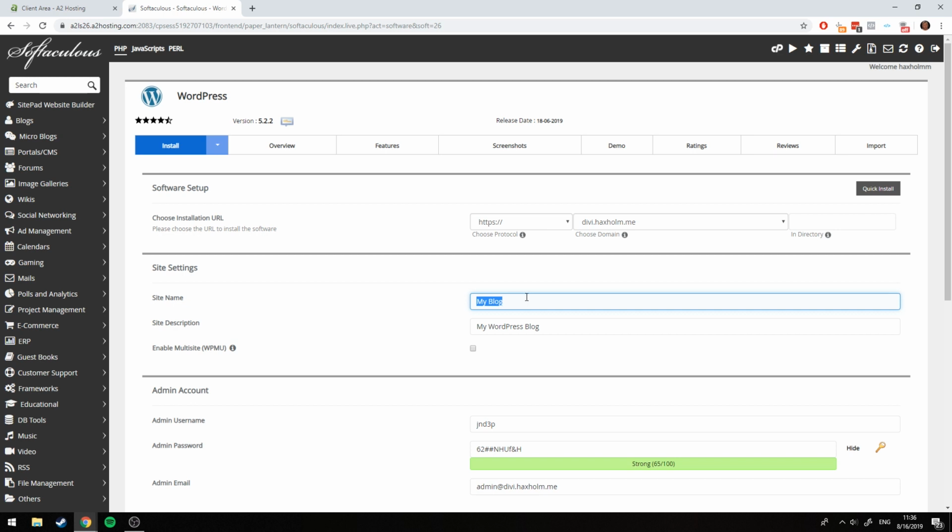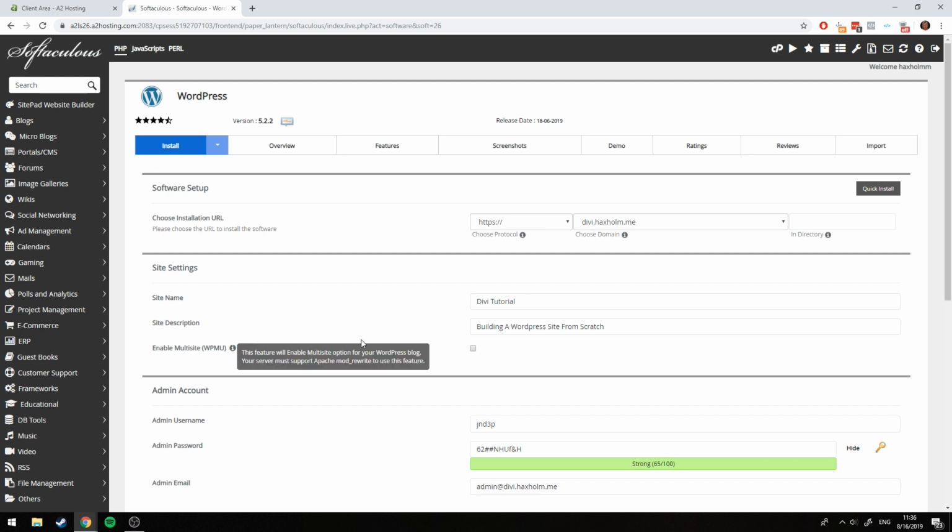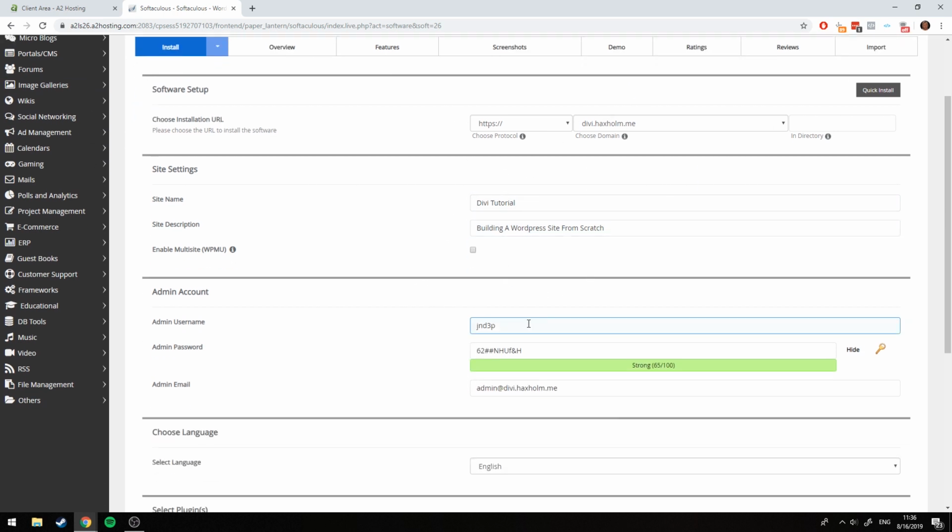Now all this information, we are able to change at a later point, so it doesn't matter much. Divi tutorial and a tagline. It's not even going to be used in most cases, but we'll just provide it anyway. Building a WordPress site from scratch. That's fine. Here we see enable multi-site. This is if you're going to be using several WordPress installations on the same domain. We will not be doing that, so let's leave it unchecked.